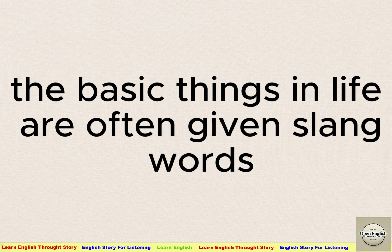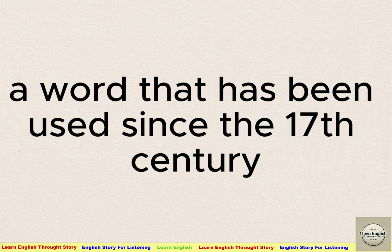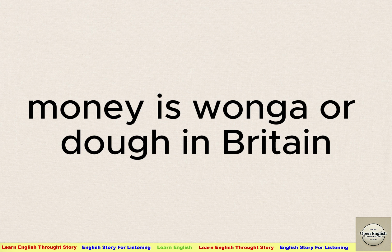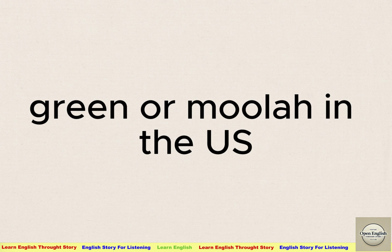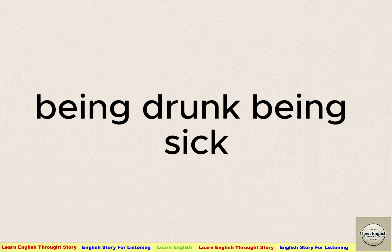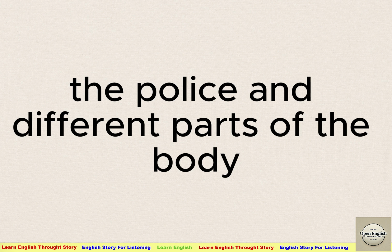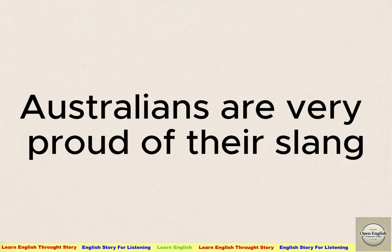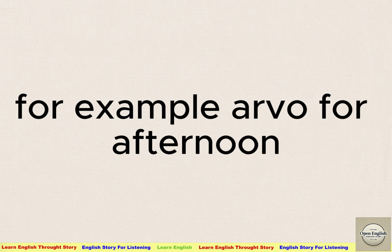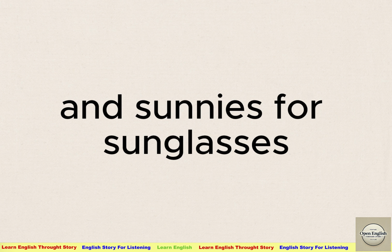The basic things in life are often given slang words. Food is grub in Britain and the US, a word that has been used since the 17th century, and tucker in Australia. Money is wonga or dough in Britain, green or moolah in the US. There are also many words for having no money, being drunk, being sick, crimes and criminals, the police, and different parts of the body. Australians are very proud of their slang and often use it. It has many shortened words. For example, arvo for afternoon, Aussie for Australian, brekkie for breakfast, and sunnies for sunglasses.